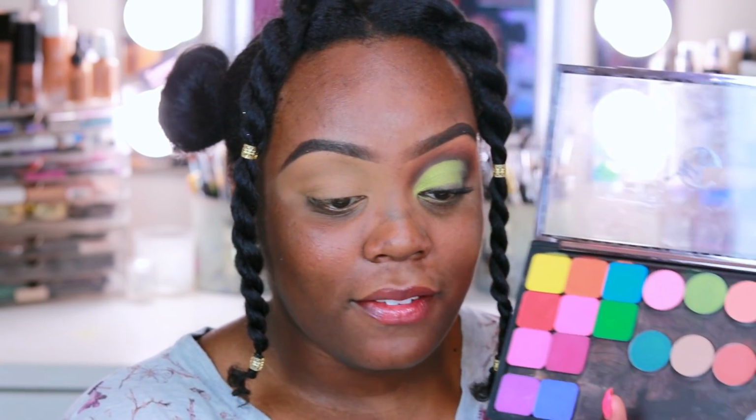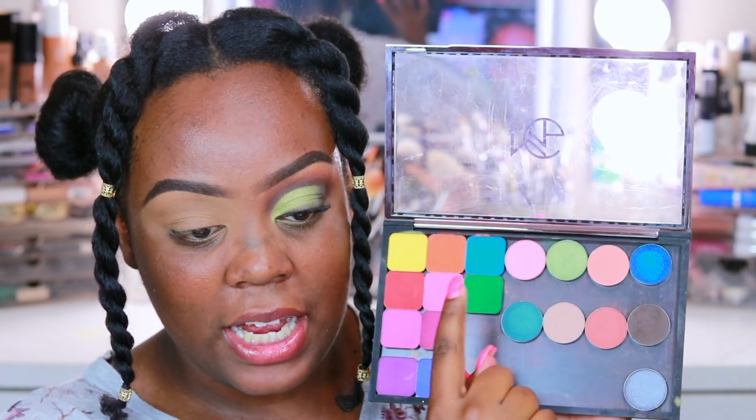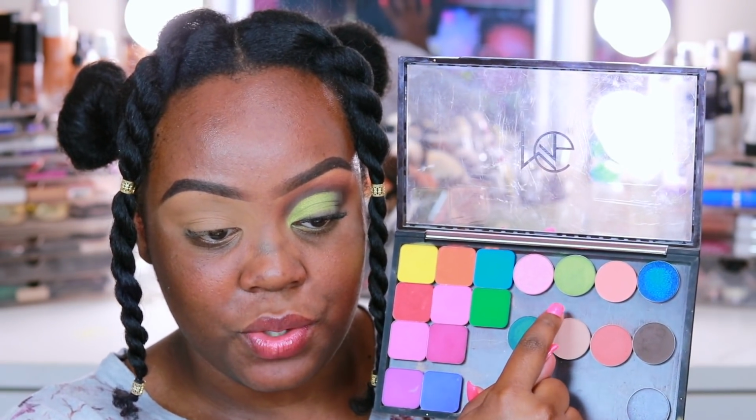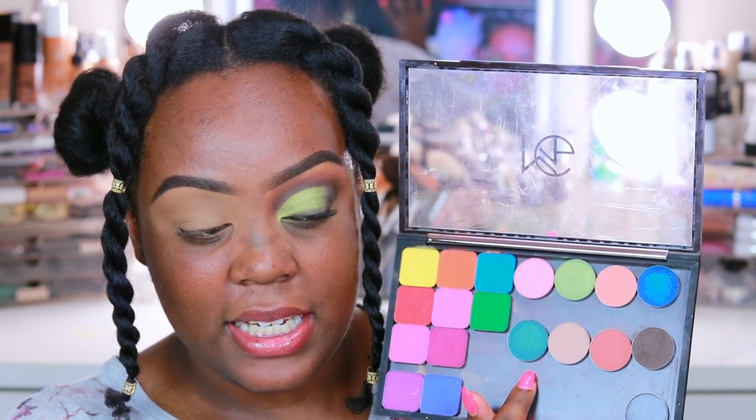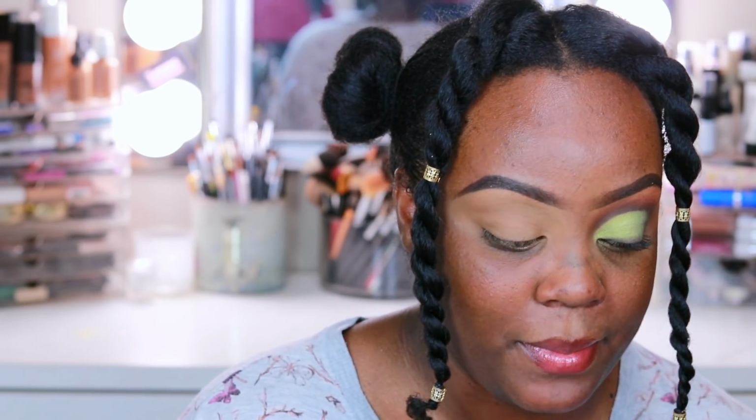So out of all of these eyeshadows, these are all my power pigments as well, but out of all of these eyeshadows, I was so drawn to this green and also this teal. And of course the blue. The blue is the only foiled eyeshadow that they came out with. The rest is just the regular formula.